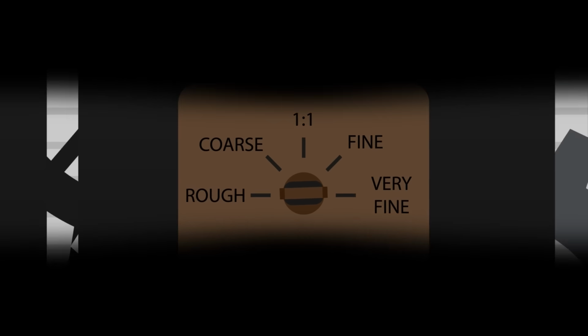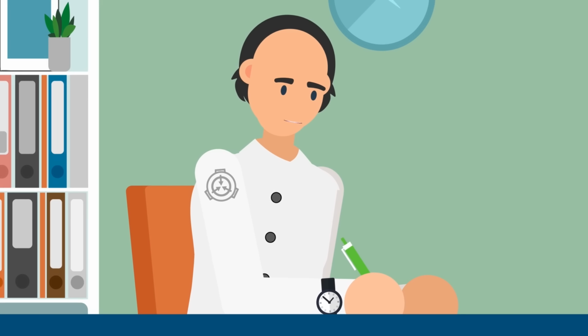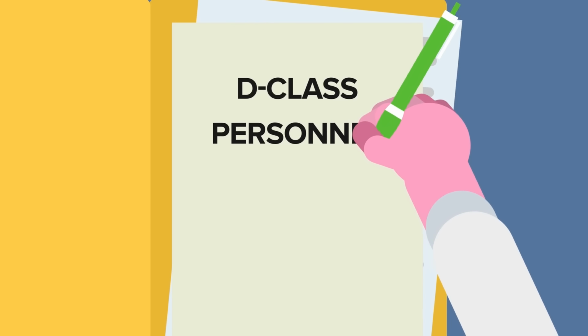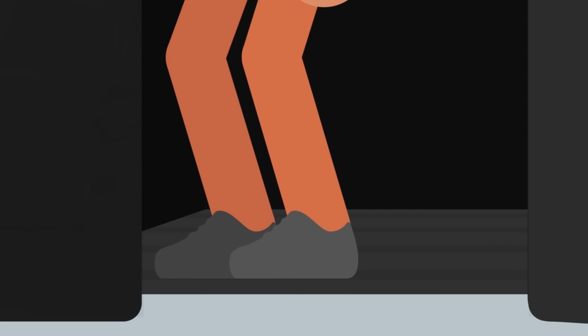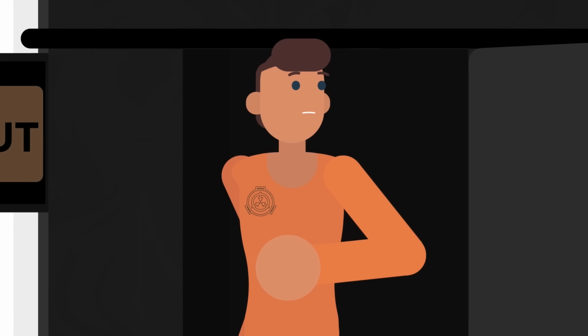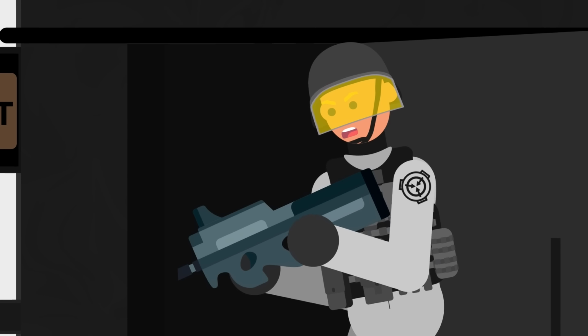The chimp was dismembered, with the mutilated corpse showing evidence of cutting from high heat and crushing. Of course, everyone knew where these tests were eventually going. Dr. Gears requested 2 members of D-Class personnel for testing. The first was a 42-year-old Caucasian male weighing 108 kilograms and standing 185 centimeters tall. Dr. Gears ran him through SCP-914 on the 1-to-1 setting, resulting in a slightly taller Hispanic man with a slightly lower body weight. He immediately became severely confused and agitated, and attempted to attack the guards present, leading to his unfortunate termination by Foundation staff.